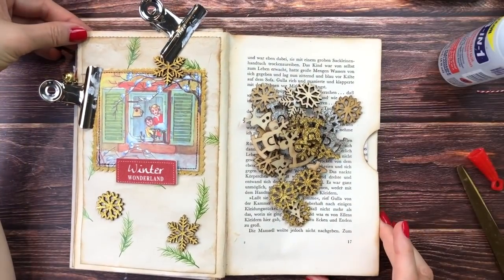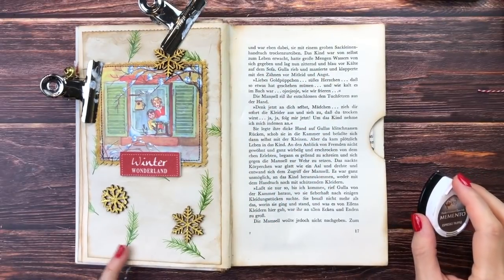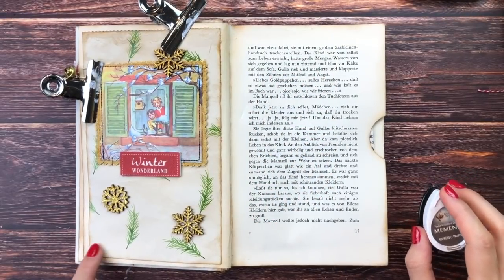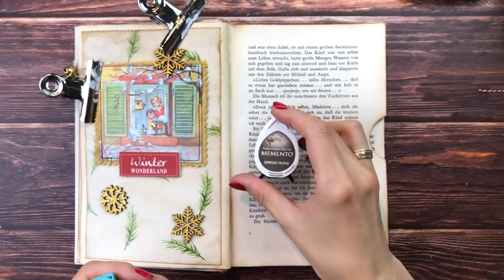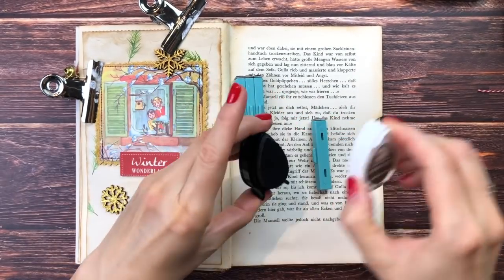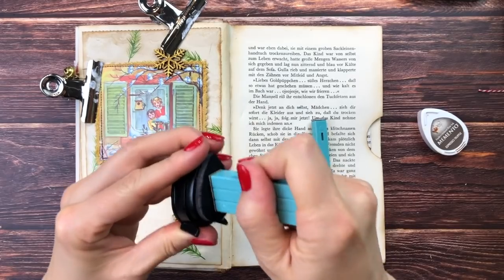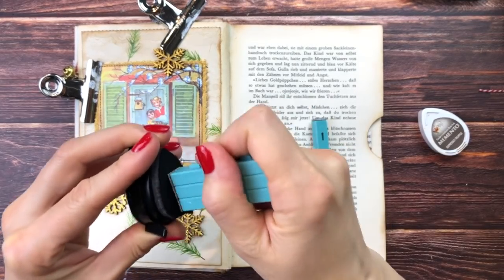Okay, I'll let that dry for a moment. While that dries, I'm going to just stamp the date right down here directly onto the paper, again using my Memento Espresso Truffle ink and my clickable alphabet stamps. Again, I will link these for you below in case you still don't have any.